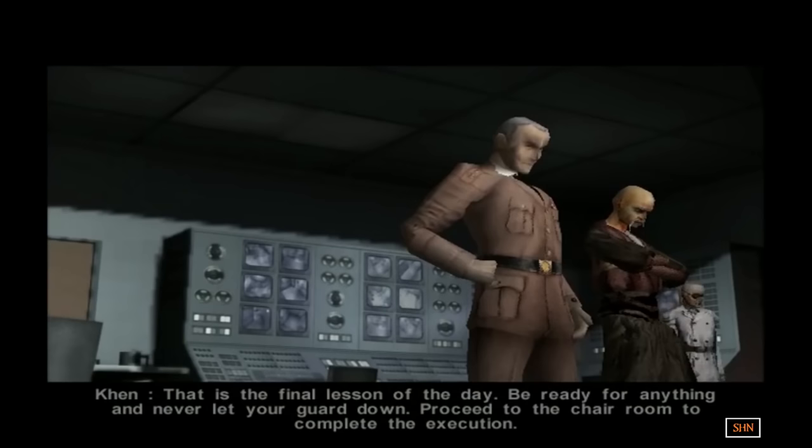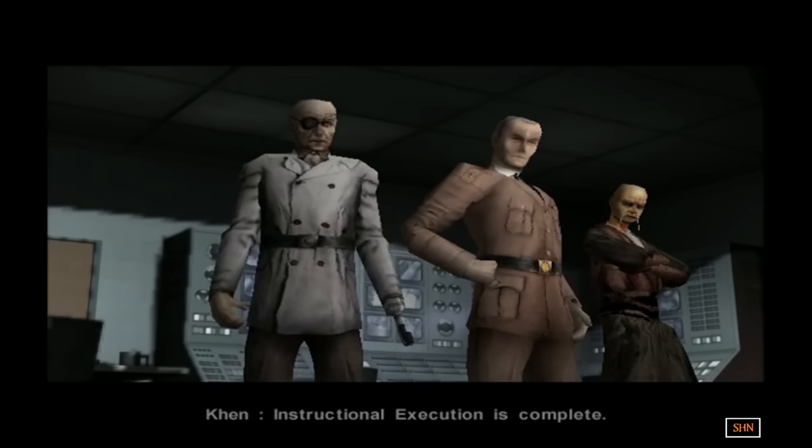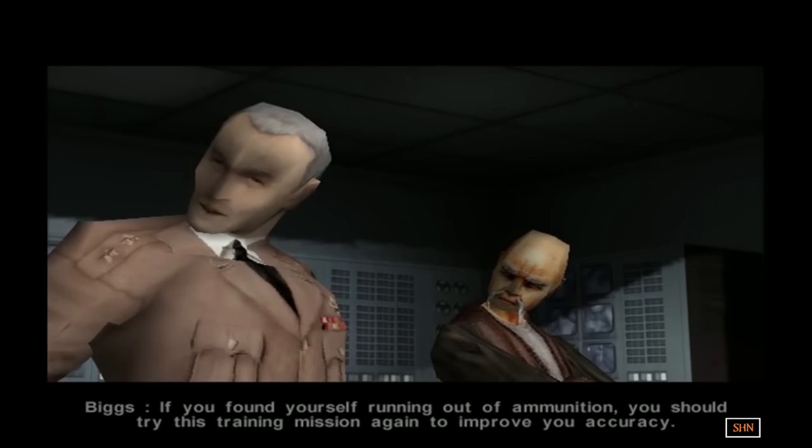Final lesson of the day. Be ready for anything and never let your guard down. Proceed to the chair room to complete the execution. Instructional execution is complete. If you found yourself running out of ammunition, you should try this training mission again to improve your accuracy. We are finished here.